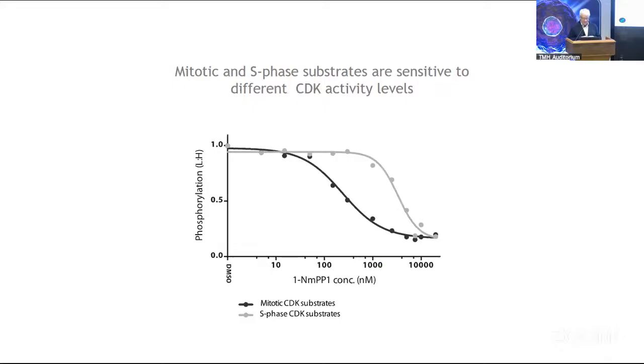Then we looked at the amount of the shokat inhibitor, NMPP1 here, that was needed to inhibit S-phase substrates and M-phase substrates. And you can see here, to inhibit mitotic substrates, you only need maybe 100 to 300 nanomolar. To inhibit the S-phase substrates, just as we'd shown previously, it's something like 5 micromolar. So that explains the biology, looking at the substrates.